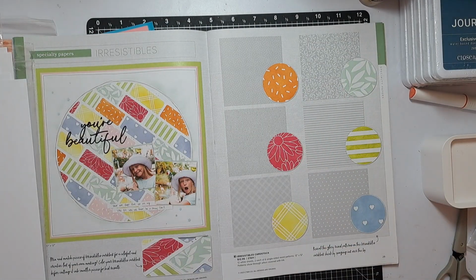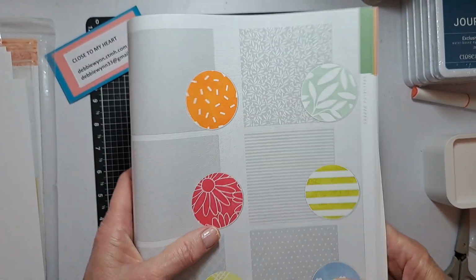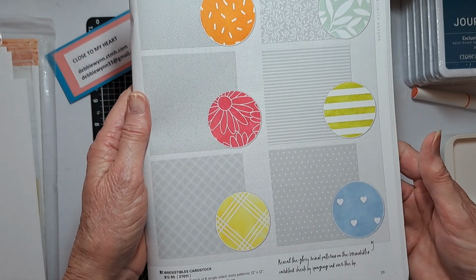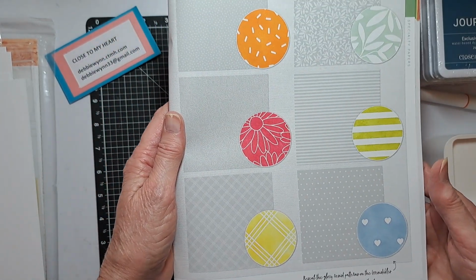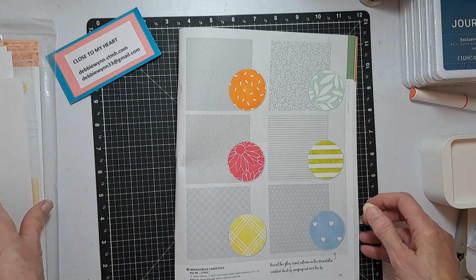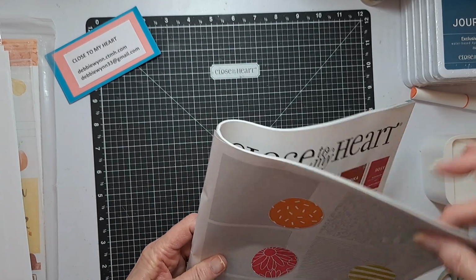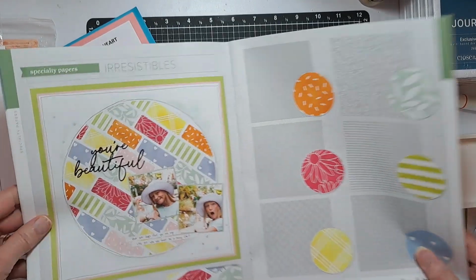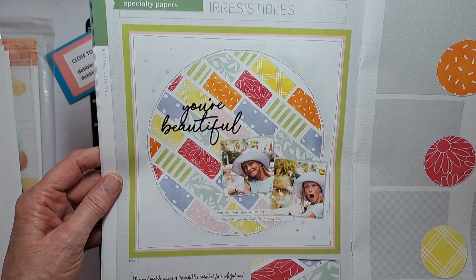And as you can see on this page over here, this is what they look like after you color them. It really brings out the color. Okay. And on this page they had made a layout using all the different ones.